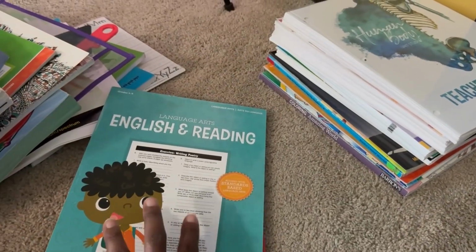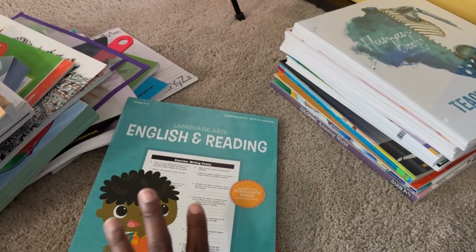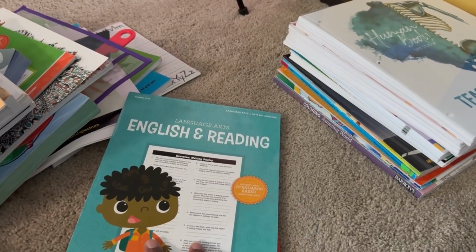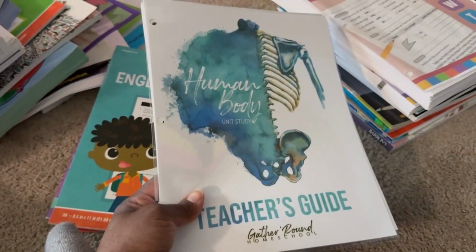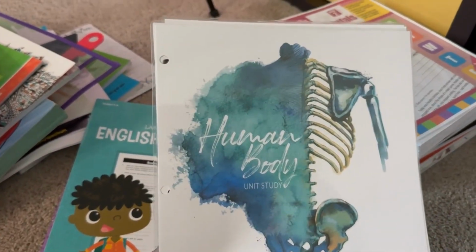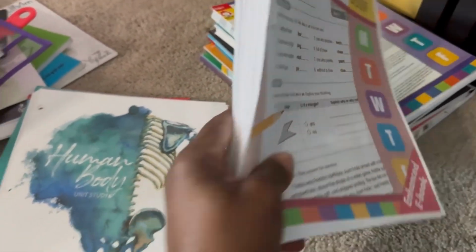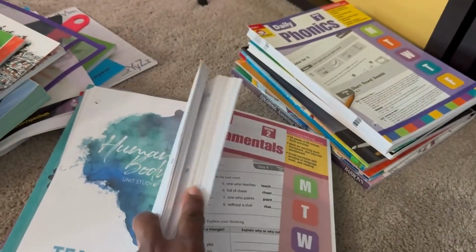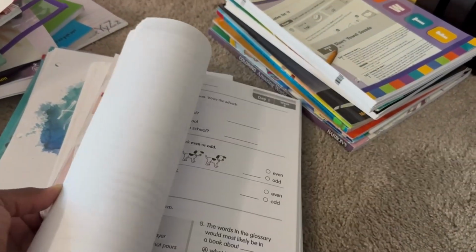This was something that I bought when we first started homeschooling, and I was like, oh, maybe when my girls get to 4th grade, we can use this. No, they didn't. This one is Gather Around the Human Body Unit, and I had it in a 3-ring binder. But this is the full teacher's guide. Daily Fundamentals. It's a whole book. They had the PDF, so I got the PDF version of it.